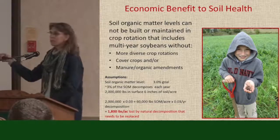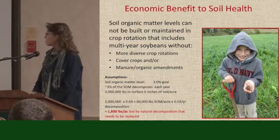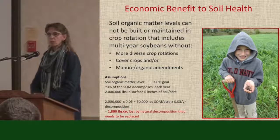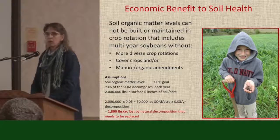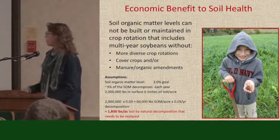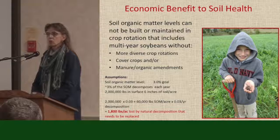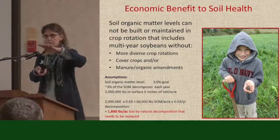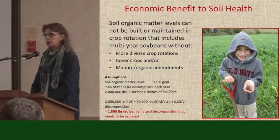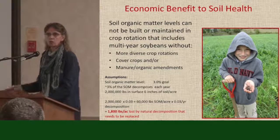And the assumption when I make this statement is that if you have a 3% organic matter, or a goal of that, and just in nature, just the natural environment, about 3% of the organic matter that's currently in the soil decomposes. Now that's going to be higher the more tillage you've got. There's other things that make that number a little bit flexible. But if 3% is assumed to decompose every year, and there's 2 million pounds of soil in a 6-inch profile, then we basically need to add 1,800 pounds of organic matter back to replace just what's lost to that decomposition.